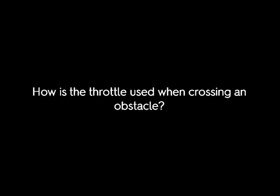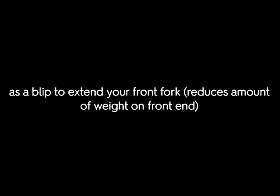What makes starting out on a hill more difficult? Have to get onto throttle quickly. Why rise off the seat when crossing an obstacle? More shock absorbing. How is the throttle used when crossing an obstacle? As a blip to extend your front fork.